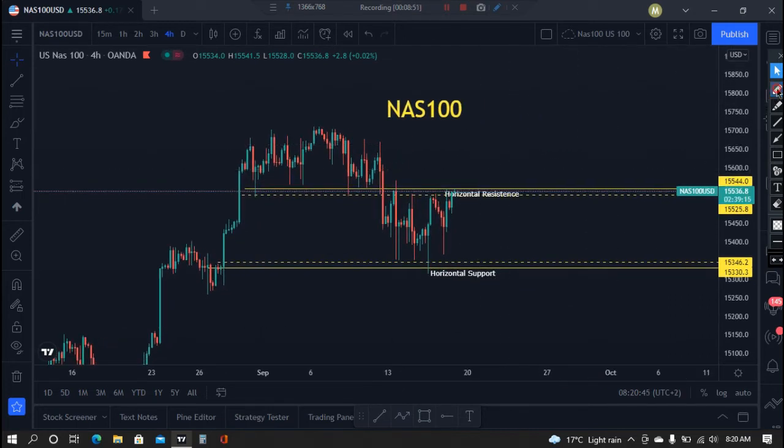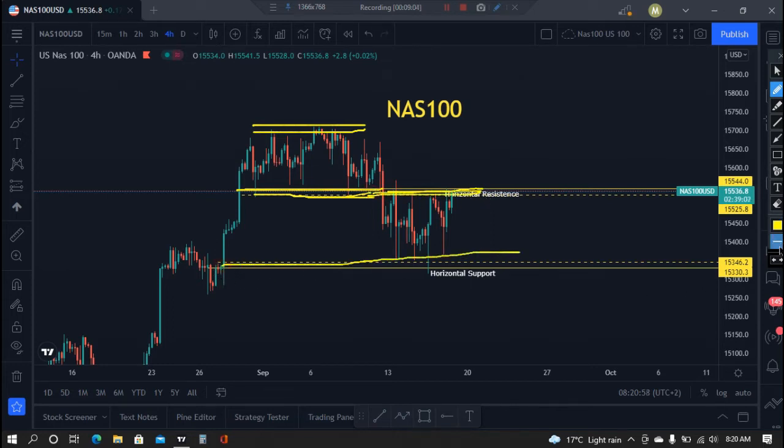If you check this clearly, I see something like this also here as a resistance, and here we see that we had this support now as a resistance again. This is part of our support at the moment.